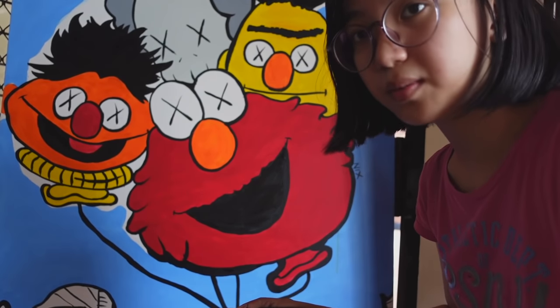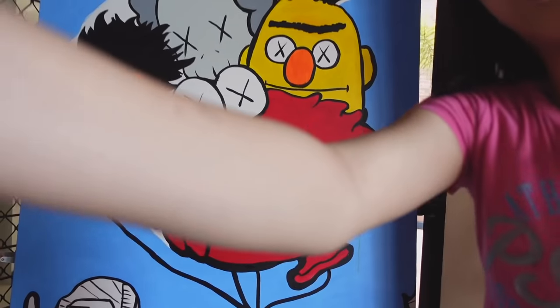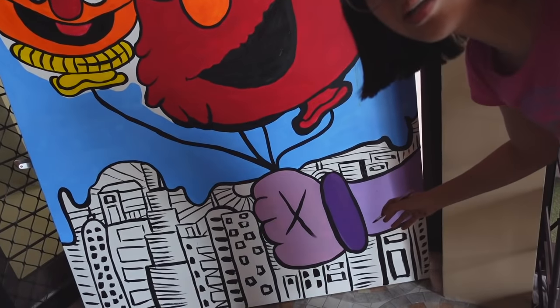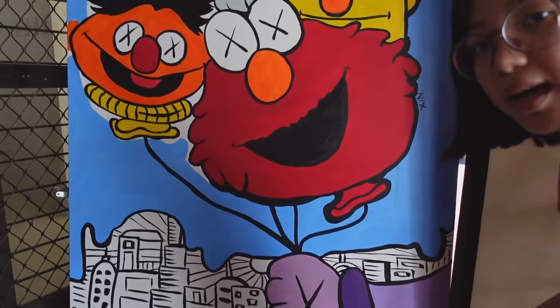Sorry if I didn't film it that much, but I'm pretty much done with under here. It's like a doodle down there. I'm sorry, it's kind of slant, but it's kind of like a city doodle or something like that. If you didn't know, my camera died right before I finished my painting, but it's finished and it's not here outside anymore. It's in its place.